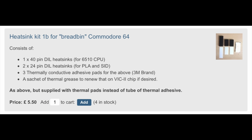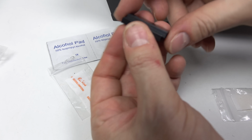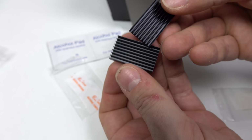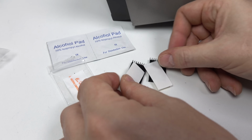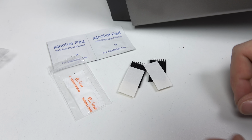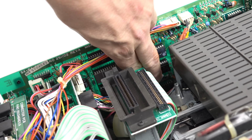So let's put some heat sinks on, because there's the issue with those PLA and the SID chip overheating. I don't want to have to replace them again. So it's recommended, even if you've just got a working machine, everything's fine, put heat sinks on the PLA and the SID chip. Now I've got a simple kit here which has adhesive heat sinks rather than messing around with sort of glue and stuff. It just seems simpler to me.